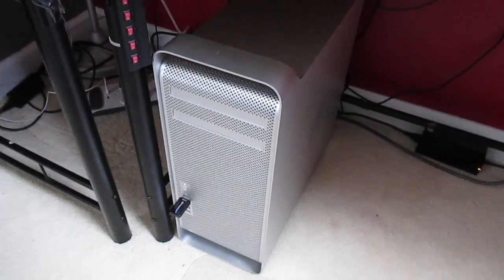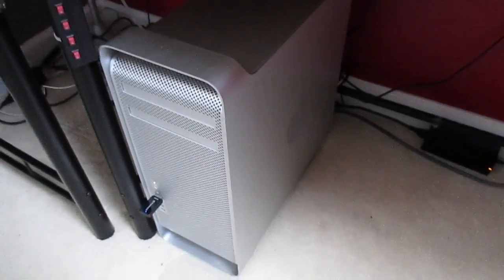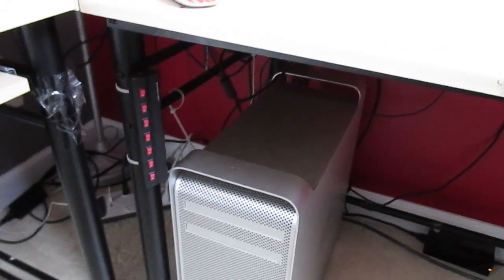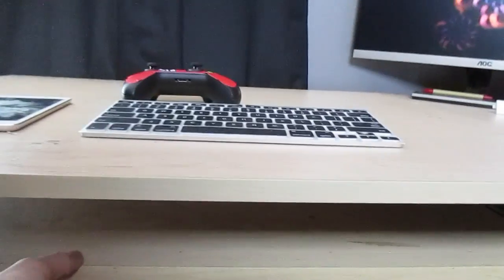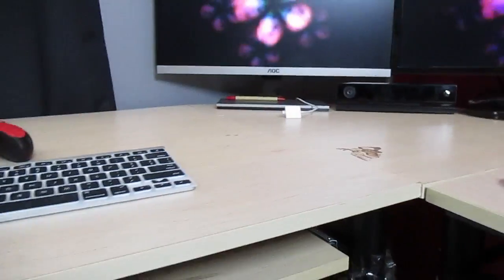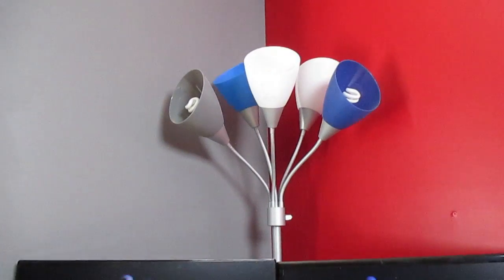My Mac Pro, mid-2012, the last model before they came out with the black cylindrical one. USB hub that I can hook up to my Mac Pro, and it has individual switches for each port. It's not hooked up right now. We have my keyboard holder, which is actually just taped closed so it doesn't keep opening, because I like my keyboard up there. Down there we have the power strip, the base. I actually have a light up here in the corner, and that's hooked up to that Wemo right there, so I can turn it on and off with my phone.